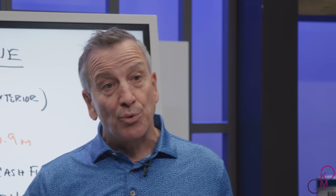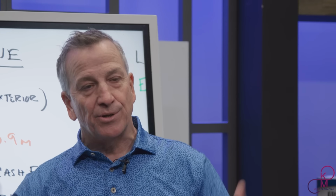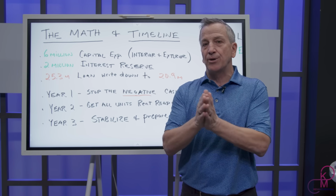And there was a large range of the amount of expense for each individual unit. Some had carpets. Some didn't even have toilets. Some didn't have any appliances. Some didn't have light fixtures. Some had fire damage. Some had water damage. So you basically got to inventory the condition of over 680 units.